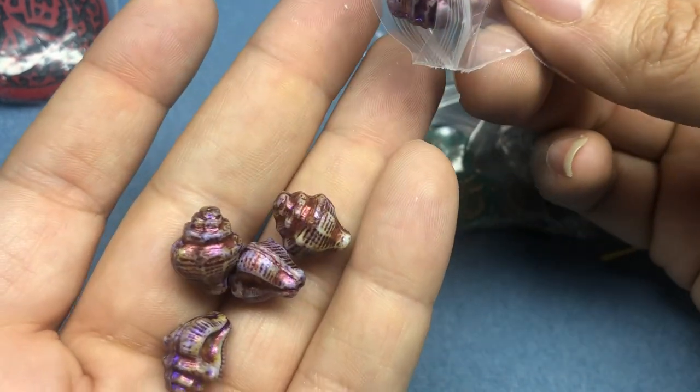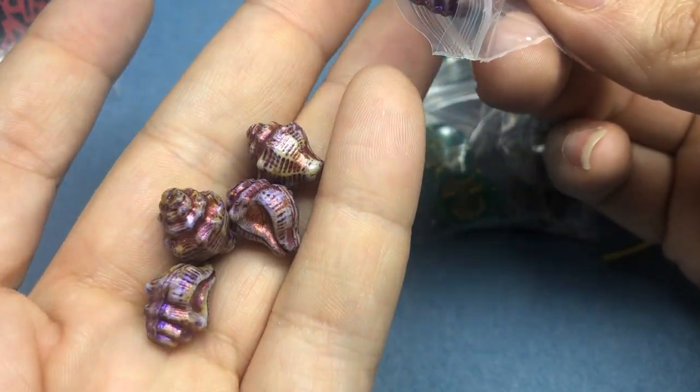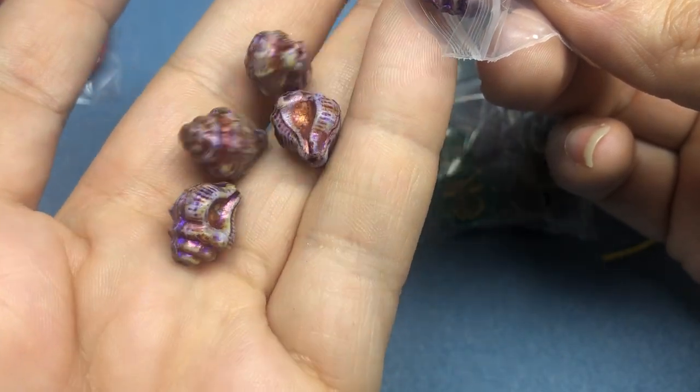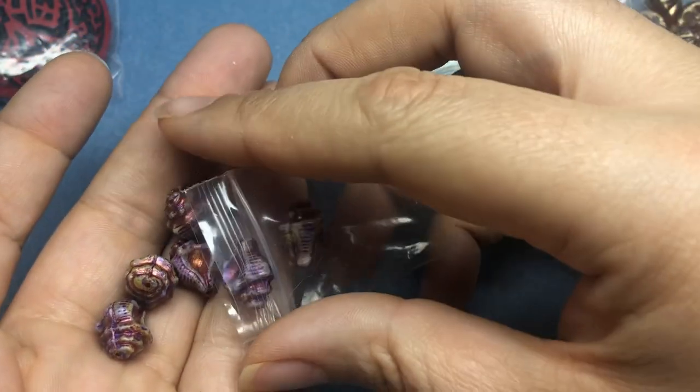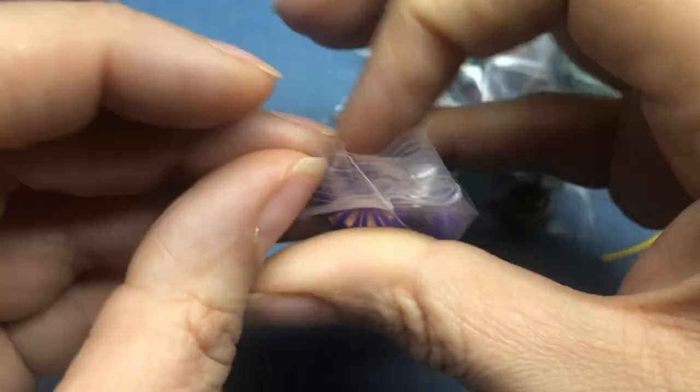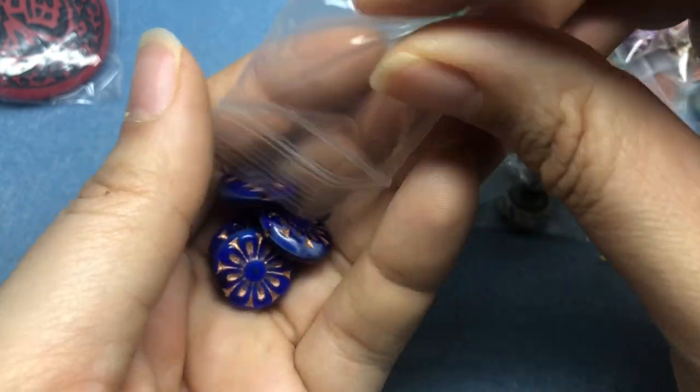Oh my gosh. Oh, these beautiful shells. Look at that beautiful glow that purple luster is pushing off. Oh my gosh. Love it. Gorgeous. I don't have anything that looks like this. Well, now I do, but I haven't seen these before.